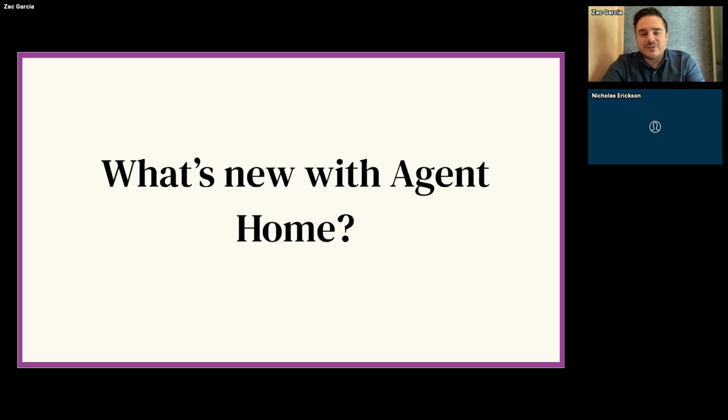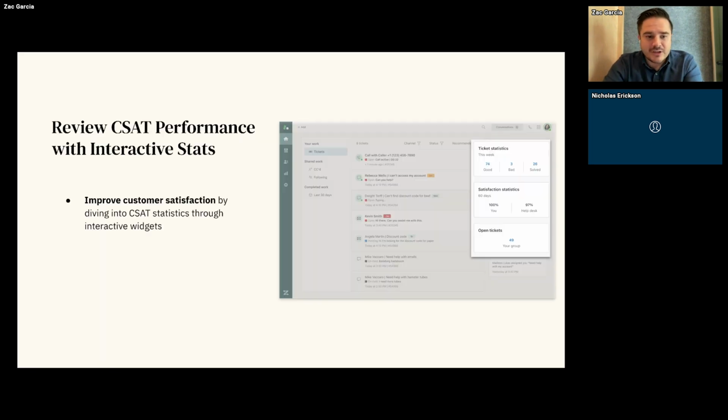There have been a few recent updates since we shipped it in December. Last December, we launched Agent Home with these basic capabilities. And as we've listened to customer feedback, we focused on making it possible to upgrade from the dashboard to Agent Home with minimal friction. The biggest use cases and needs that we heard were the ability to interact with the ticket statistics in a similar way to the dashboard.